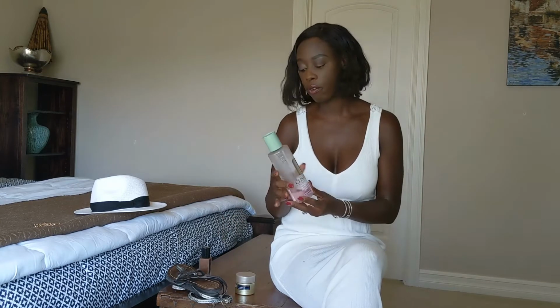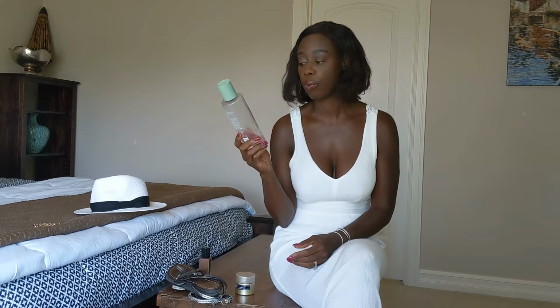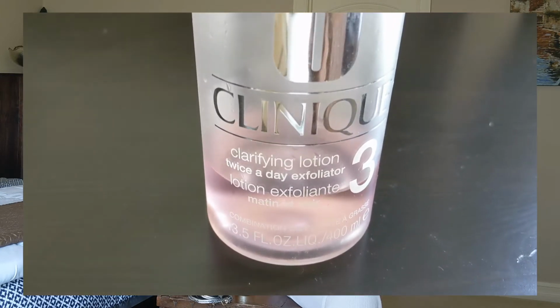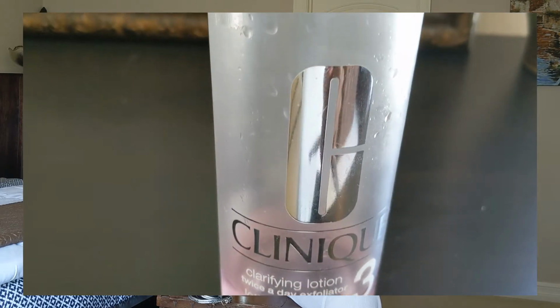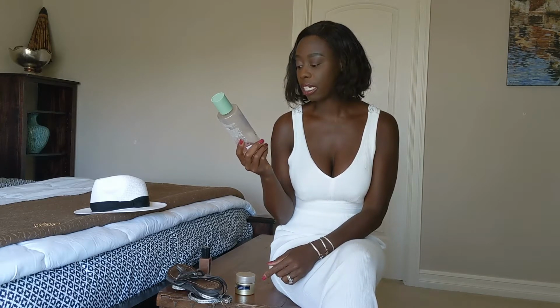And then for another skincare, as you can see, I am almost done and I need to get more. This does come in a smaller size if you don't want it to be so big, or if you need it to travel. I think this was picked up at Macy's, but this can be found in smaller sizes, and also this size at Ulta Beauty as well. This is the Clinique No. 3 Clarifying Lotion Twice a Day Exfoliator, and that's exactly what I do.